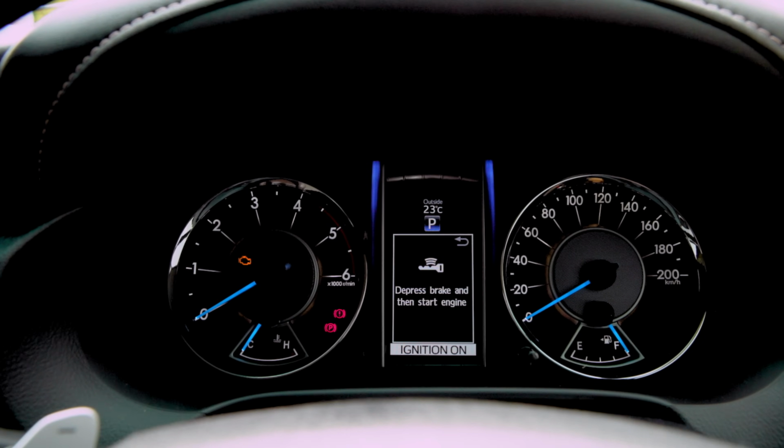It's quite fancy. It's got a center screen in the middle telling me my fuel economy, when my next service is, what radio station is playing, that sort of thing. That's quite nice. I do like it in here, but there are a few things I don't like.